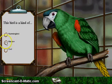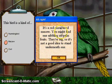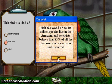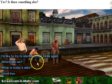This is a type of macaw. The red-shouldered macaw. You might find one nibbling on a palm fruit. They're so big. It's a good idea not to stand underneath one. Yeah, I bet it is. Half the world's 5 to 10 million species live in the Amazon. Scientists believe 85% of Amazon species remain undiscovered. Isn't that amazing? Yes. Is there something else?